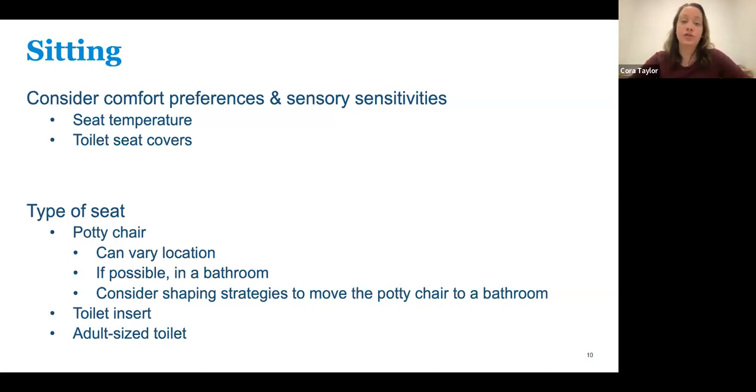Now we do have children, and I'm going to talk about this again in a later slide, who have an aversion to a bathroom for a variety of reasons. In that case, a potty chair might be to our advantage because we can work towards moving to a bathroom while still working on toileting. But ideally, we want to potty train in the bathroom. So if you do have a potty chair and your child is able to enter a bathroom and is not afraid of a bathroom, I would put that potty chair in the bathroom, and that'll just make the transition to using a larger toilet a little bit easier.